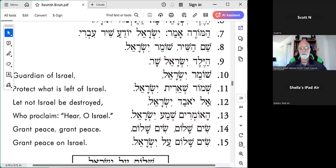Twelve, Al, which means don't. Al kind of means don't. So we've got three words that are all the same: Al, El, and El. They're pronounced exactly the same way. And if you confuse Al, which is don't, with El, which is God, it's blasphemous. That's why you got to know the words of the Torah.